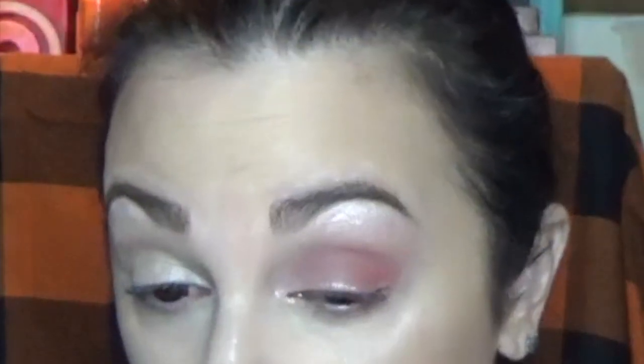So that is what they're saying is a complete look. In my personal opinion, I think this is pretty. Here's what the liner looks like. It definitely stands out. If you wanted a nice subtle look, you could throw on mascara and call it a day. And I do think it's very, very pretty.